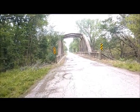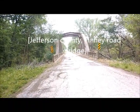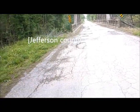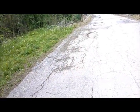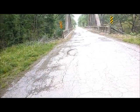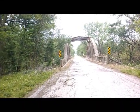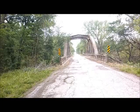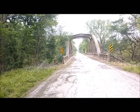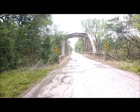We are in Finney County, Kansas. This was almost a 4-hour drive from our home base, but we're looking at another Marsh Arch Bridge. This is called Rainbow Bridge, Finney Road Bridge. This is near Valley Falls, Kansas, in rural Jefferson County. The bridge is 202 feet. The main span is 91 feet.